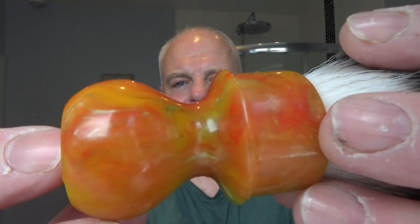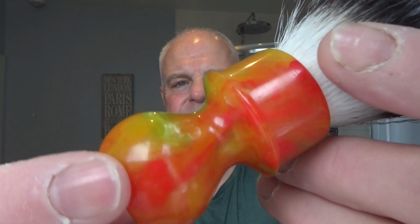There we go. Good shave, good shave. Let me just wipe that bottle. Put the lid back on and we'll show you what we've used. Right, the brush for today's shave was the little synthetic Boti brush. There we go, nice little handle there. Oranges, greens, yellows. Nice. Yeah, good little brush. I'll put links for everything. Go and check it out.